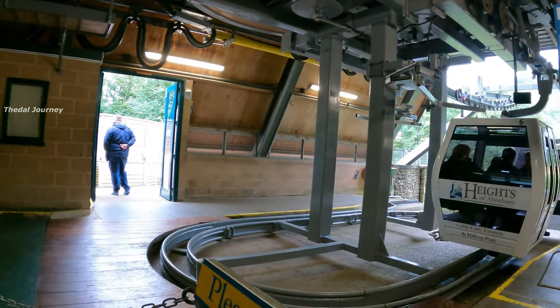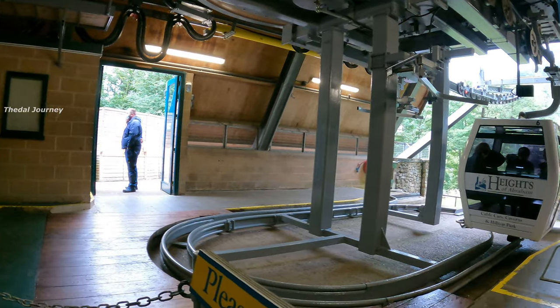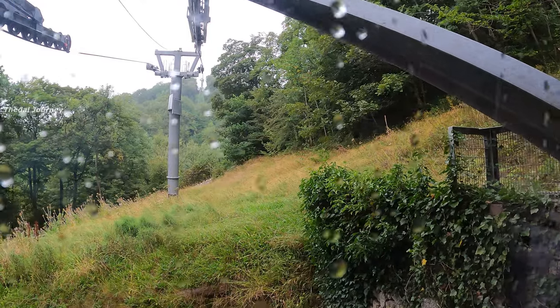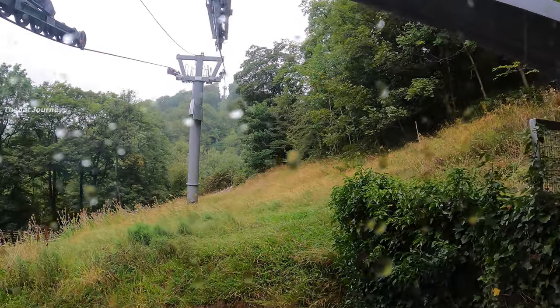Okay, we are going into the cable car. The weather is rainy and cloudy, but the view is not compromised. Just look how wonderful the view is.